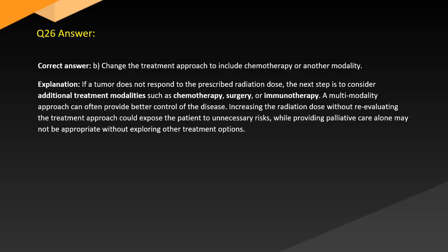Increasing the radiation dose without re-evaluating the treatment approach could expose the patient to unnecessary risks, while providing palliative care alone may not be appropriate without exploring other treatment options.